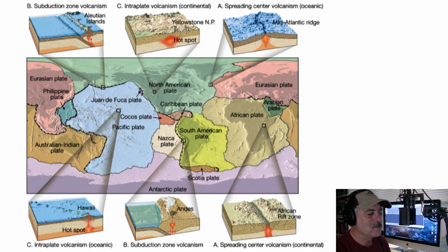So those are the main varieties of plate interactions that we see on this planet: divergent, convergent, translational movements side by side, or static. Okay, so 4 different types of plate boundaries then.